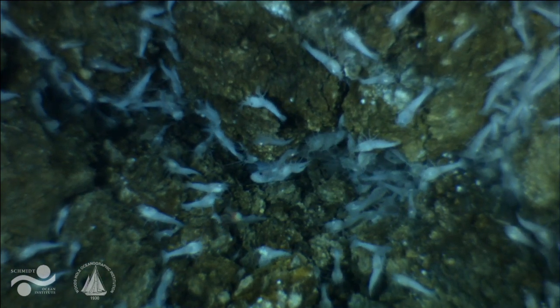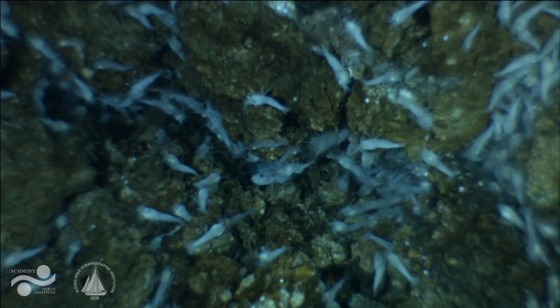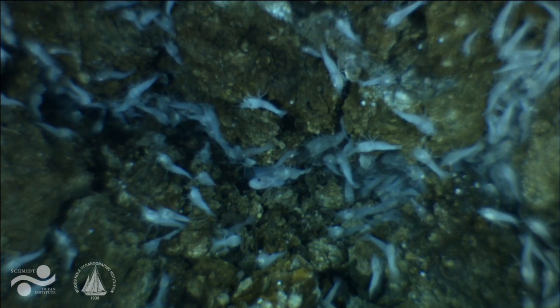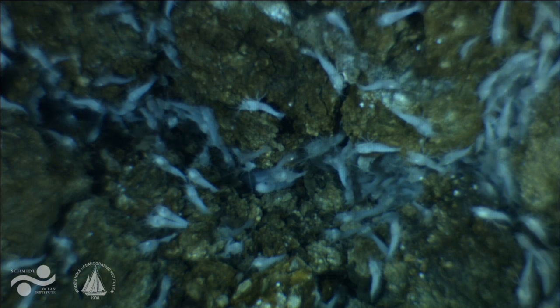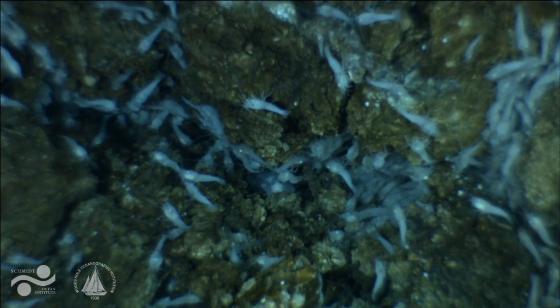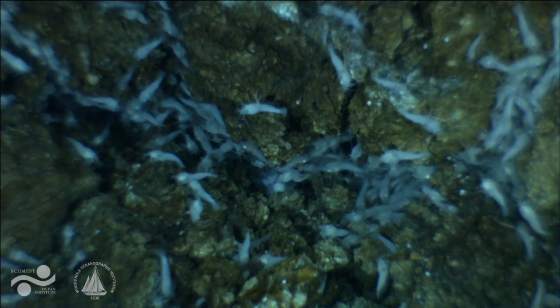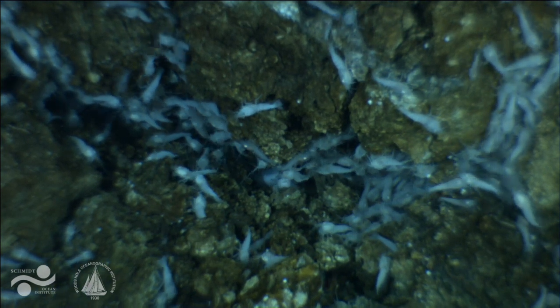Are you getting response out of the camera for the focus? No, we need to cycle the power. We can do that if we want, but right now there's no. Should we try cycling the power and get ourselves set up for later in the cruise? So we're just going to turn the camera off and turn it back up again.